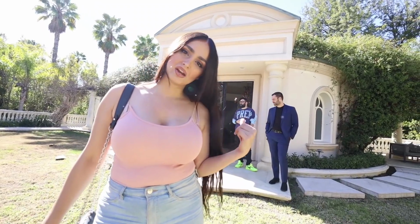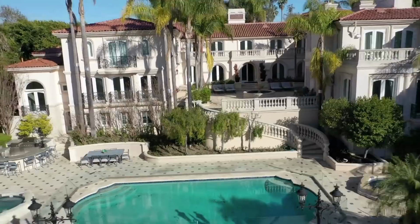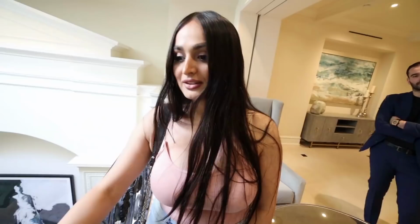This right here is the entrance to go underneath the mansion. Welcome to the $50 million mansion. Woo! That you can go down and see up. You have layers and layers and layers. This might be the longest house tour, but it's worth it.